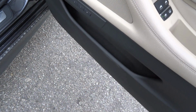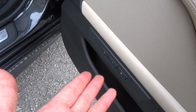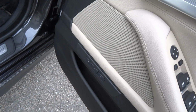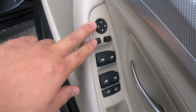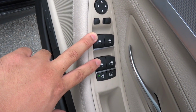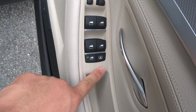Right down there, you do have some storage, together with your 2-person memory settings for the fully powered driver's seat. You do have a speaker right here. And right here, you do have your mirror controls, window controls. All of them are fully automatic in both ways. Window lock, as well as your rear sunshade control.